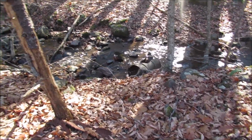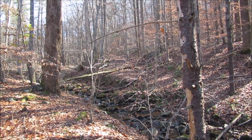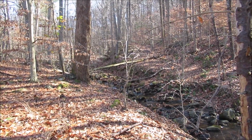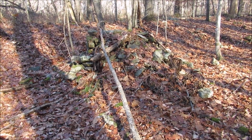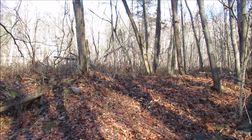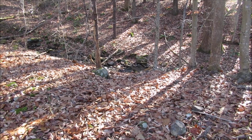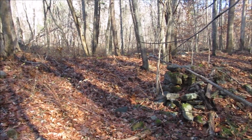Rusted out barrel down there. And then see that? That's a road heading up that way. I might follow that a ways and see where it takes me. I mean, it's going back in the right direction. So some kind of an old stone structure here. Another stone structure there, and then the homestead was up there, and then back here's the creek. But unfortunately, most of the area from here over to the next mountain, this flat zone has turned itself into a swamp.